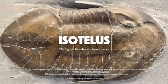Today we're going to be looking at Isotelus, a famous trilobite genus. Not only that, but they're known for very big trilobites that fascinated an entire state, namely the state of Ohio, for Isotelus is the official invertebrate fossil of the state of Ohio.